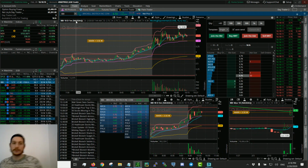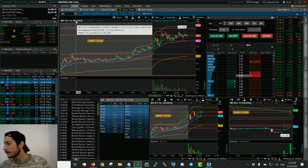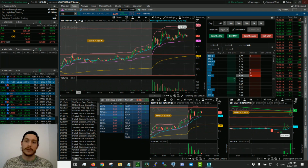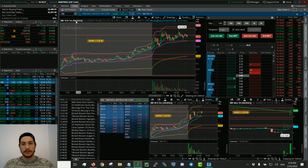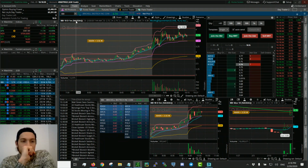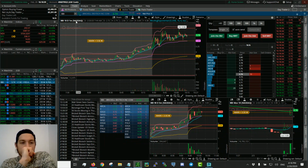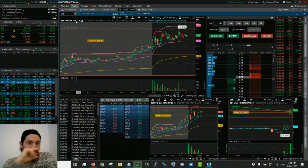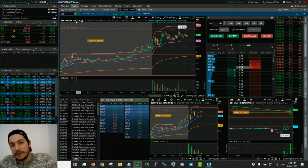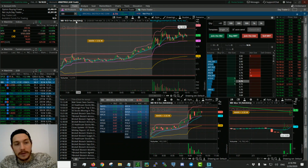Tiny position size with our Roth IRA account. Had some cash left over in it. BBI, what's going on? What are you going to do? Slow day in the markets. BBI is really choppy. Trading it in that first pullback could have probably been the way to do it. It's just hard to say. Today was a tough day to trade.